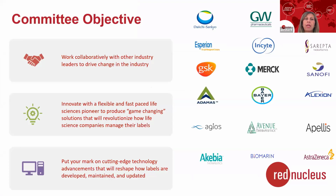The objective of the committee is to work collaboratively with other industry leaders to drive change in the industry. And the reason we do this is because we can't innovate on our own. We acknowledge that everyone's got their own take on it, and we look at others and say, are we going down the right path? Are we solving the right challenge? Are we prioritizing the correct challenges? This is where the committee works together to identify and highlight what's important and what needs to be changed. Not only that, but how do we change it? And what are the different game-changing solutions that we can put in place?